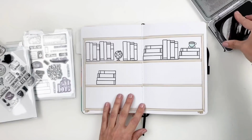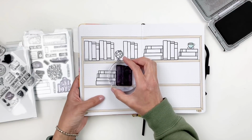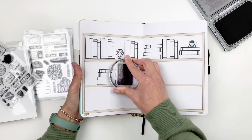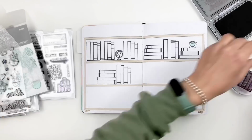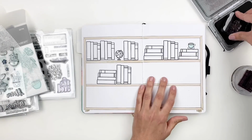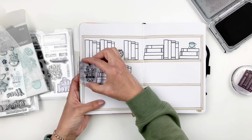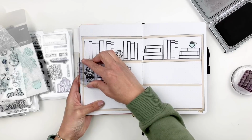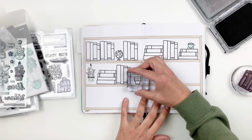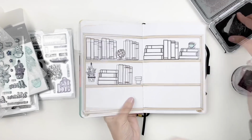Now, in between my books, I said earlier that I'd like to stamp plants and little things like that. So I'm gonna grab one of my close to my heart stamp sets. It's just a plant stamp set, and I'm gonna stamp a few stamps in between my books. It's a great spot to add color, because I will go in later and fill out the stamped plants and the globe and the coffee cup with my Mildliners or my Tombows, and it brings a little pinch of color to my shelves.